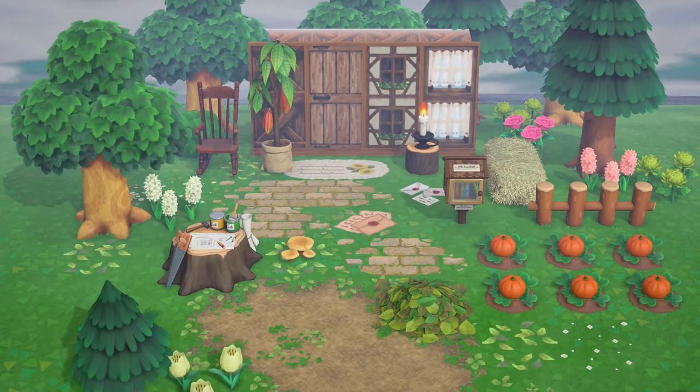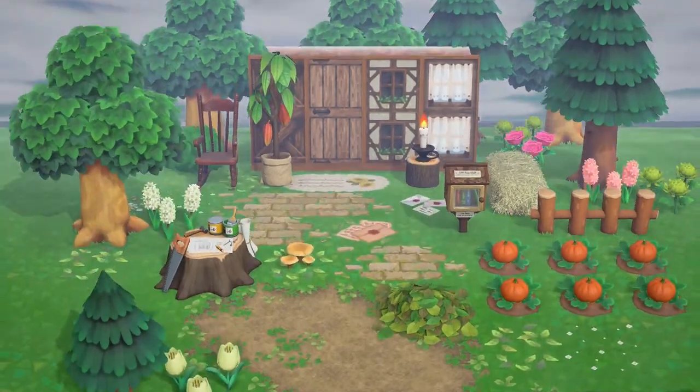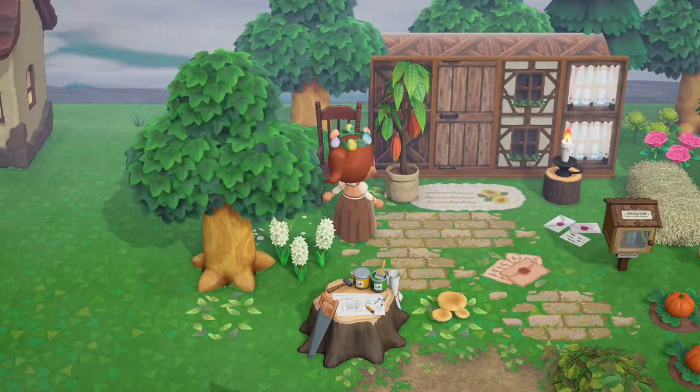Here is the end result. I like it a lot. It looks really good. I love the pumpkins, actually, and I love the envelopes on the floor. And it's very simple to do this. All you need is 4 panels to make the cottage.